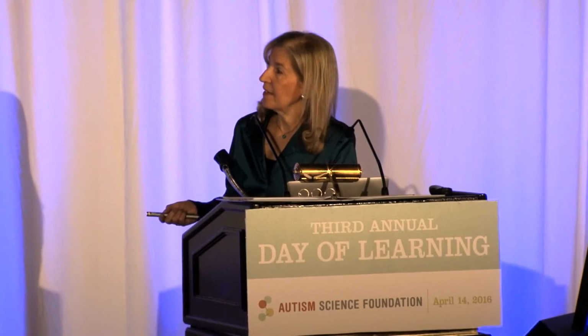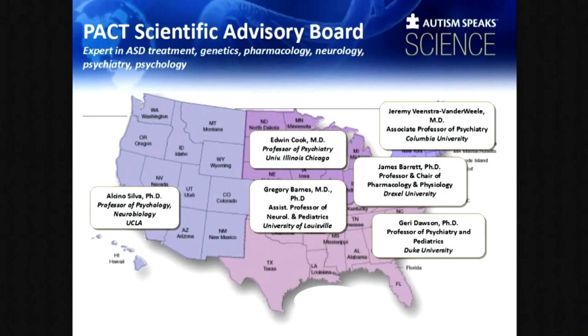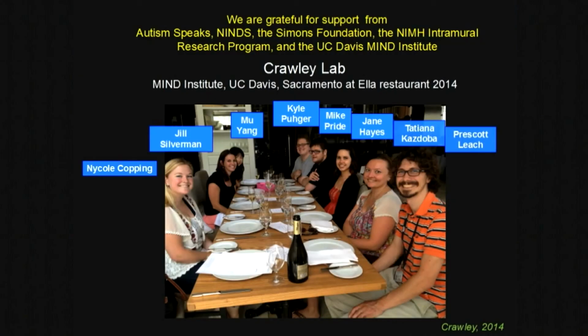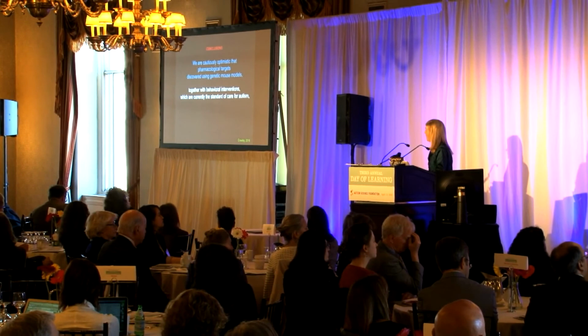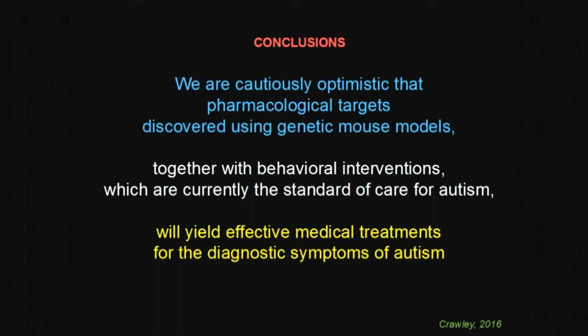And we have a very distinguished scientific advisory board who's been giving us tremendous advice about which types of compounds might be the right choices, including Jeremy, whose insights we've tremendously appreciated. So we're extremely grateful for the support we've gotten, including from the Simons Foundation, who supported some of our work on the 16p mice, and want to mention all the terrific people in our lab who've contributed to these experiments. And just to finish up, at this point we're cautiously optimistic that pharmacological targets discovered using genetic mouse models, perhaps combined with behavioral interventions, which are currently the standard of care in autism, will yield effective medical treatments for the diagnostic symptoms of autism.